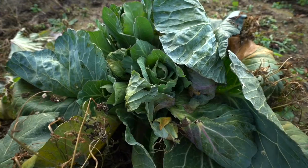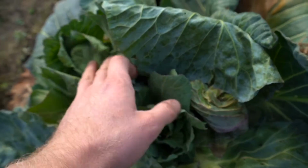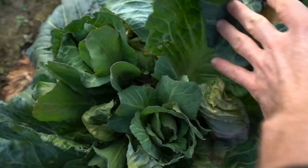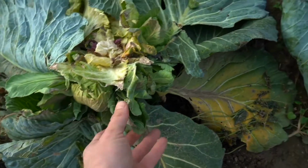And over here you can see we picked this cabbage already, but there are new cabbages regrowing. So I guess I'm just gonna leave it like this and see what happens, if we're gonna get like 5 more cabbages from this, but I'm not sure what's gonna happen. You can see it's the case with more of them. Here are new ones growing.